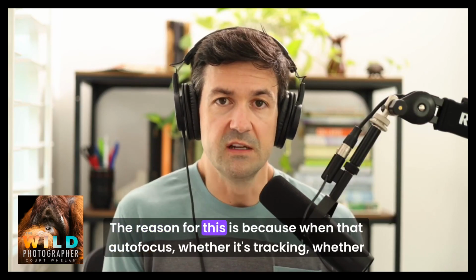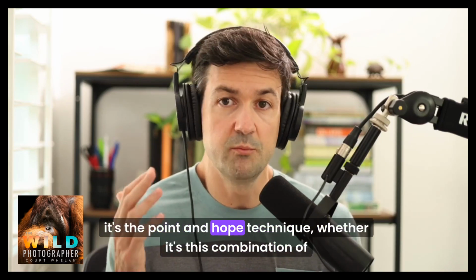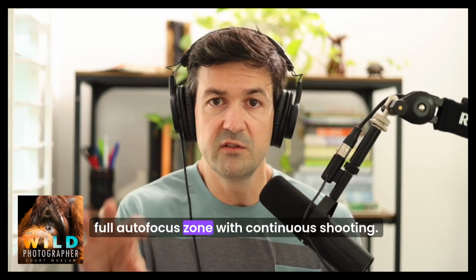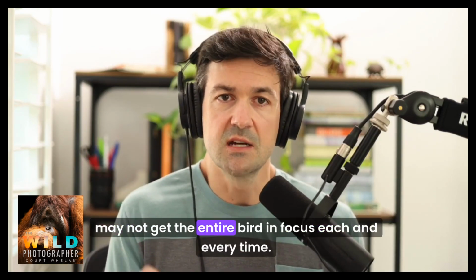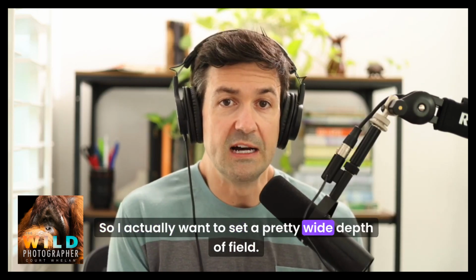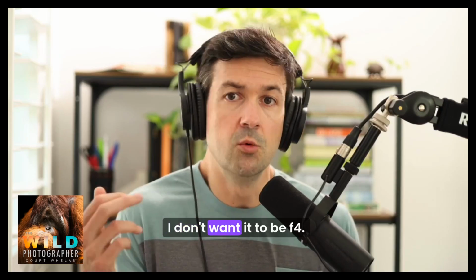The reason for this is because when that autofocus, whether it's tracking, whether it's the point and hope technique, whether it's this combination of full autofocus zone with continuous shooting, believe it or not, no matter how great you are, no matter how great the camera is, it may not get the entire bird in focus each and every time. So I actually want to set a pretty wide depth of field. I don't want it to be super shallow at f2.8. I don't want it to be f4.